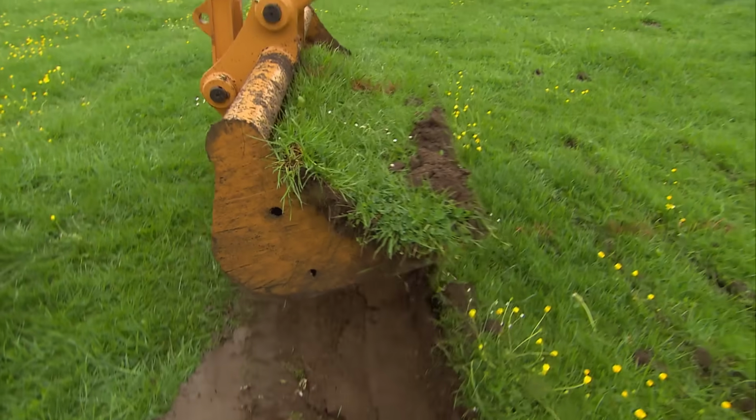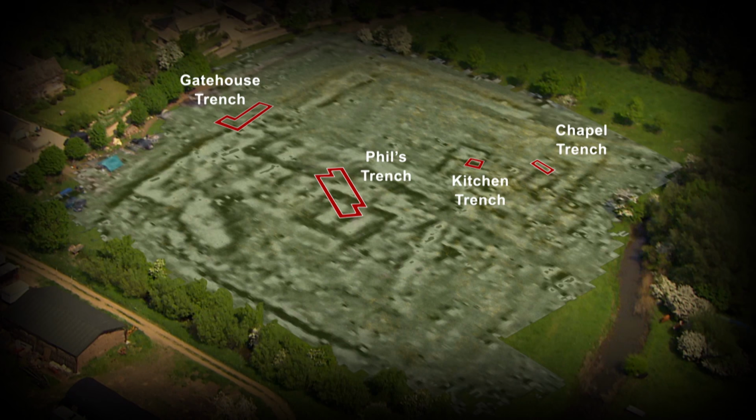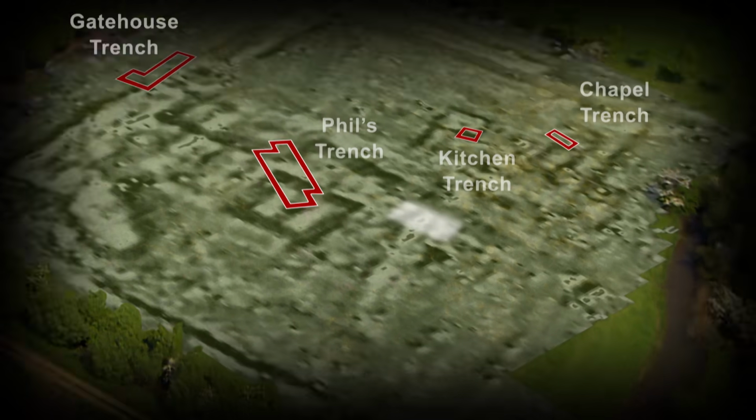We've also decided to look for something new. We've been getting enough early pottery to suggest that there might have been a settlement here before the castle. So Raksha puts in a new trench over this dark line on the geophys survey, which could be a boundary ditch from an early medieval village.